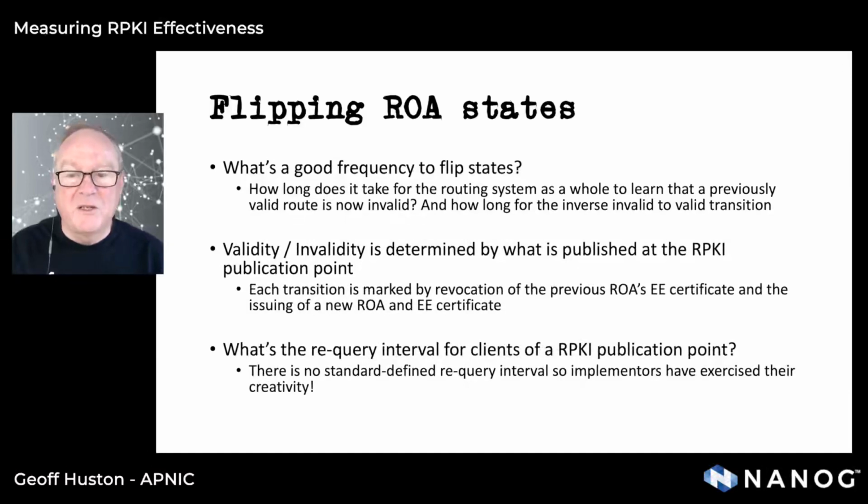And of course, how long does it take for that inverse transition? Now, interestingly, this is not a BGP problem anymore, because if you actually look at the propagation of BGP route objects and BGP withdrawals, the network is surprisingly dense. And the convergence times for state transitions in BGP tends to average around 70 seconds. And if you add some degree of transit delay, almost everyone knows what you're doing in BGP inside 2 minutes.